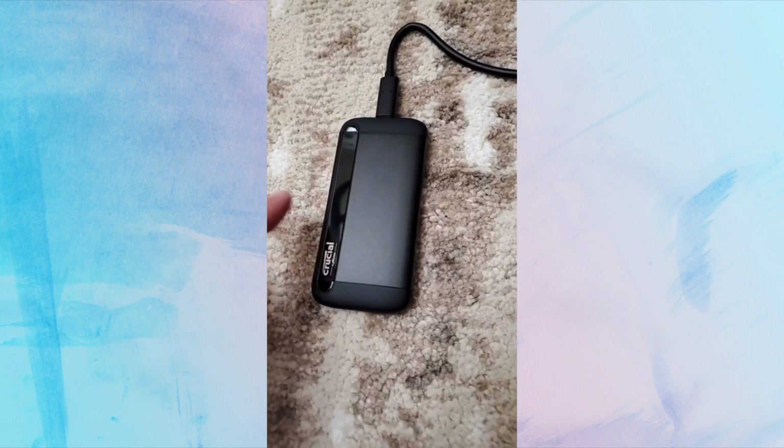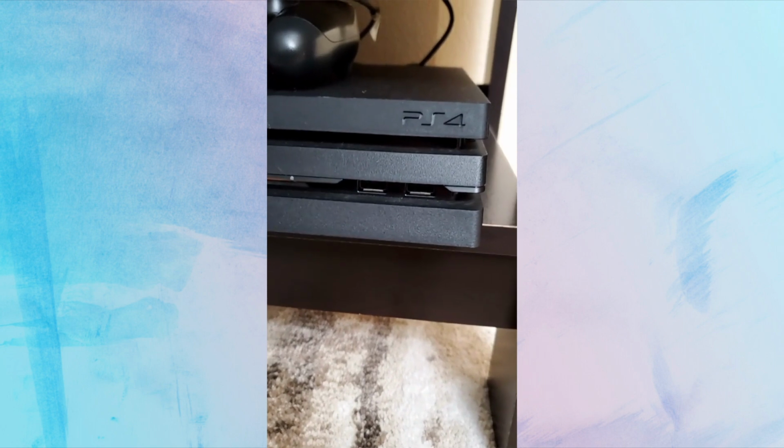It works on Windows as well as consoles. Even better on the new PS5 and the Series X. Though you'll probably not see a lot of difference with the PS4.